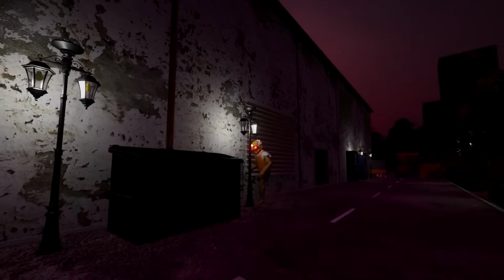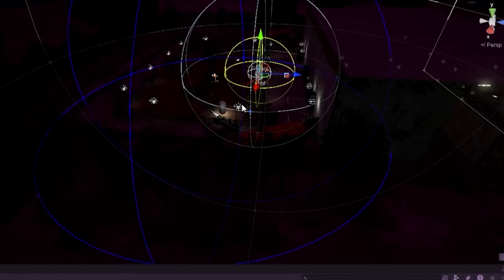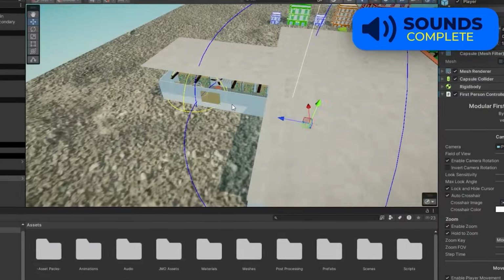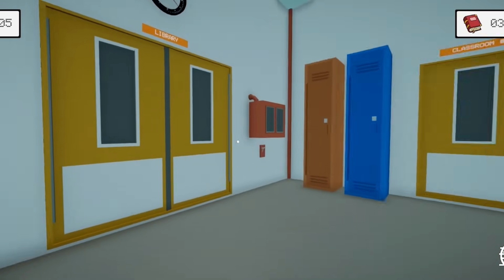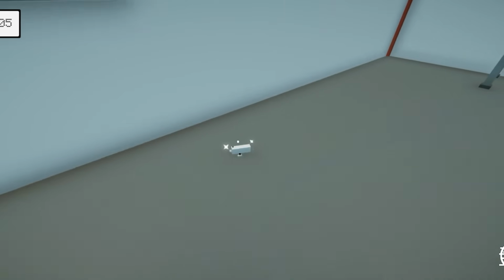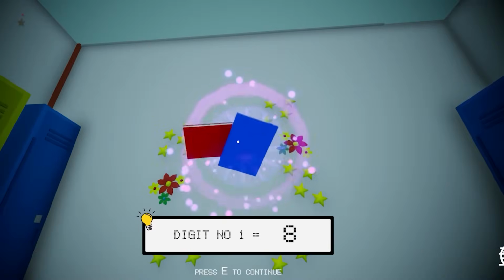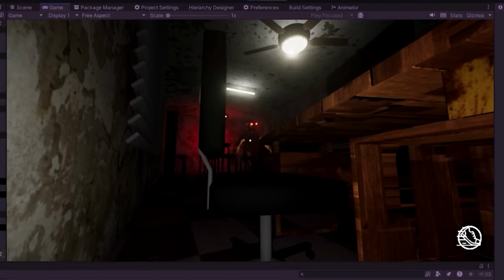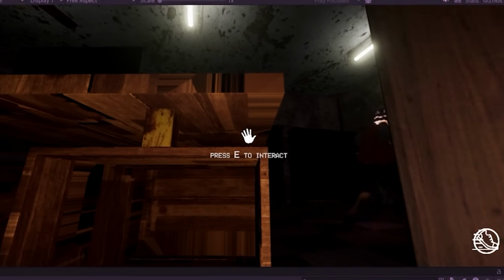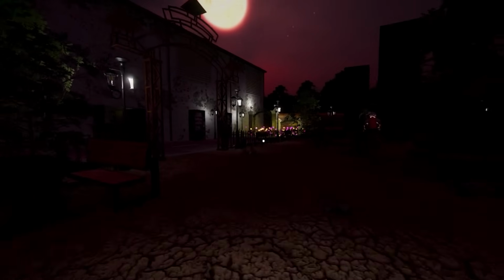For the teacher AI, to make it easier for the player, the teacher was made a bit blind in finding the student. But yeah, I think I made him a bit too blind. So that was fixed and his jump scare was made. Without sound, it seems so awkward. So of course a loud sound was added, as well as sounds throughout the whole game. So finally, you use the monkey bars and the escape opens up.